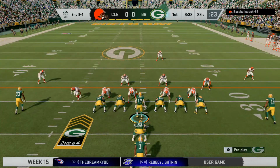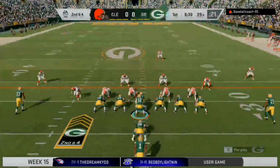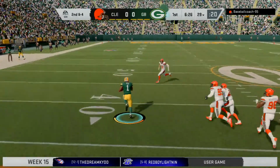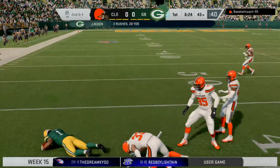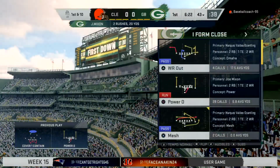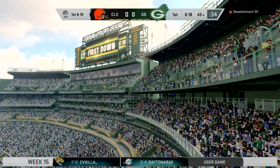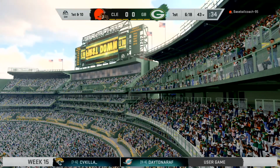Here's second and 4. Now Joe Mixon. Space to maneuver at the 40. And he'll take it to the 43-yard line. 14 yards, good for a Packer first down. And there we see an early burst that makes him one of the leading rushers in the league.